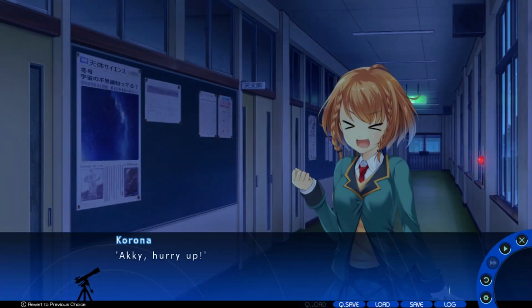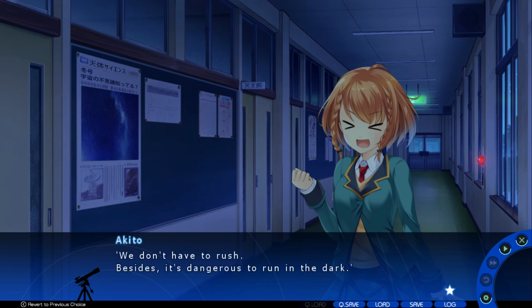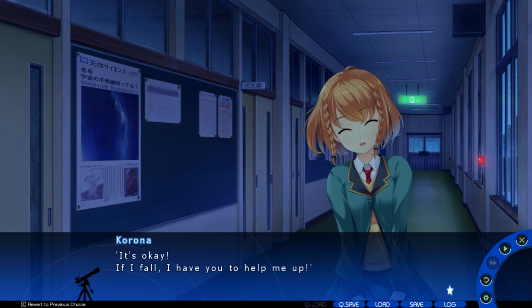アキ兄早く早く We don't have to rush, besides it's dangerous to run in the dark. 平気平気こけてもアキ兄が助けてくれるもん Please don't fall. Yeah, you do, but don't fall.